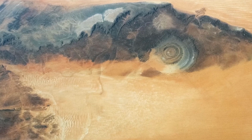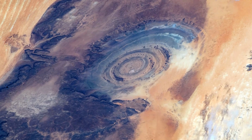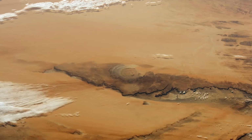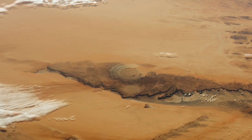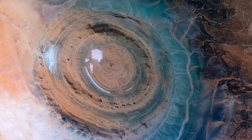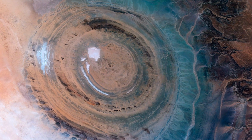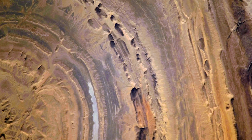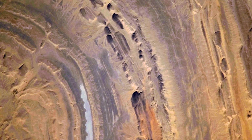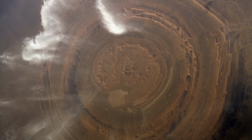Per Plato, Atlantis was destroyed 116,000 years ago, which matches up with the Younger Dryas period, when sea levels fluctuated and fire devastated entire civilizations just like Plato described. Plato also described Atlantis as having a central island that was surrounded by different rings, including rings made of water, remarkably similar to the Richat Structure.